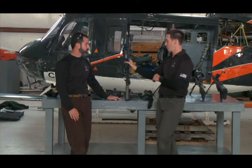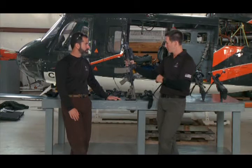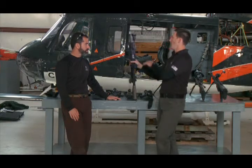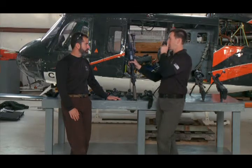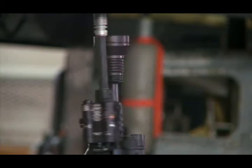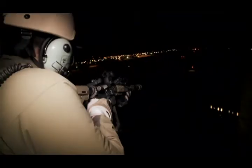In case I had to shoot during day operations or night operations, this thing is completely configured, and I'll go through some of the features that I've put on it. Obviously, the biggest thing that stands out is this big turbo head Surefire 400-plus lumen light. Gives me great low light or no light operations.